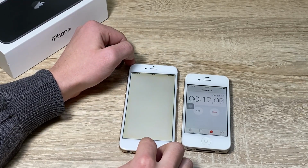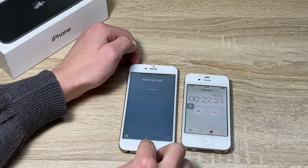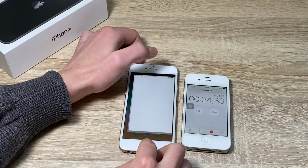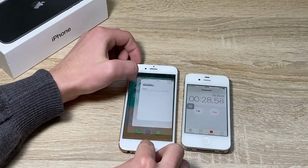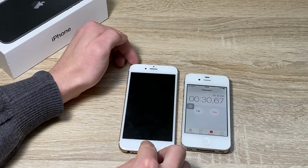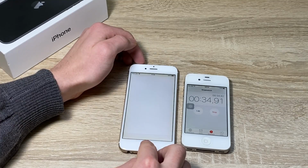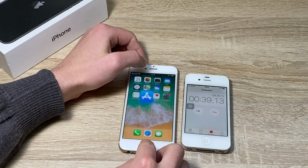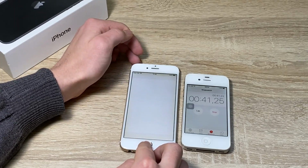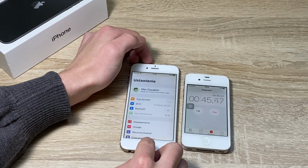As you can see, the iPhone 6 is handling the system apps pretty well. It doesn't take a lot of performance and time for this iPhone to load them, so it's not a bad experience. I have to say it's pretty impressive how this old iPhone performs in these tasks. And yeah, the iPhone 6 has only 1 GB of RAM, which is not a lot in 2022.